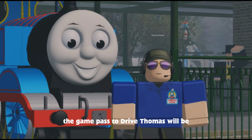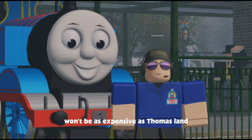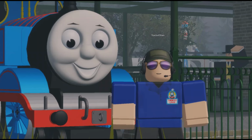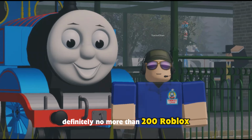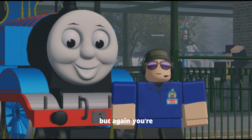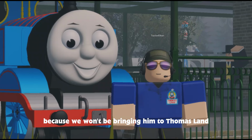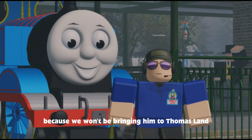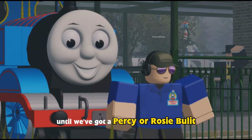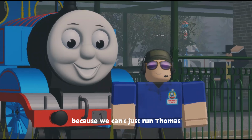The Game Pass to drive Thomas won't be as expensive as Thomas Land, but definitely no more than 200 Robux, as you're only going round a loop. But again, you're paying for the opportunity to drive this new model. And also, this is the first game this new model will be at, because we won't be bringing him to Thomas Land until we've got a Percy or a Rosie build, a new one that works with this new system, because we can't just run Thomas on his own.